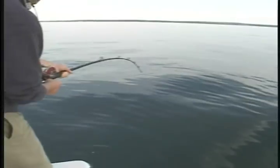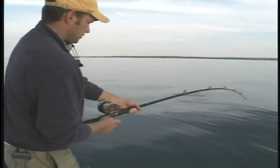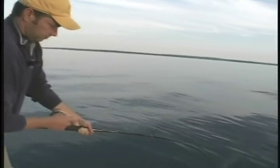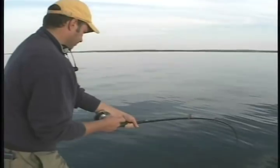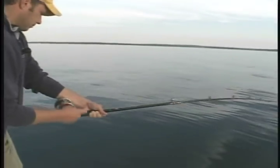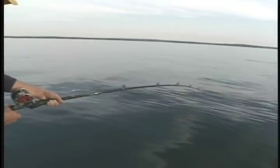Here we go. See if we don't have to net them. But I don't want to waste time. We'll get them in and out, Scott. Let's leave it. I want big fish. I want that out here for big fish.